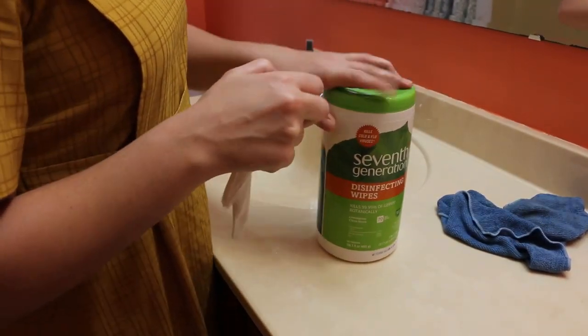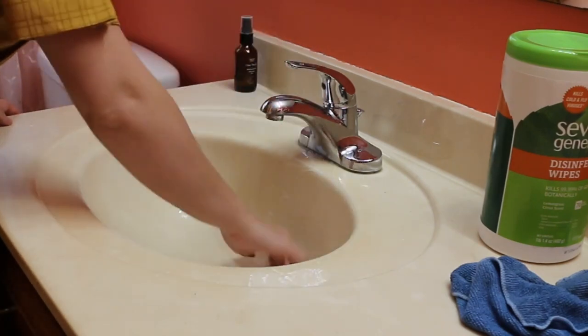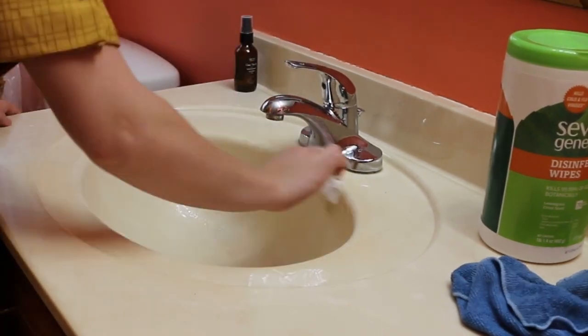So to start off with, we're just going to start here in the hallway bathroom, and then we'll move on to the rest of the house before we start decorating.